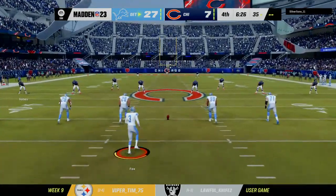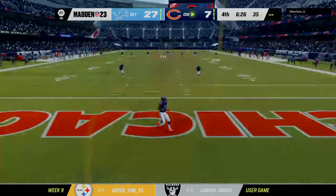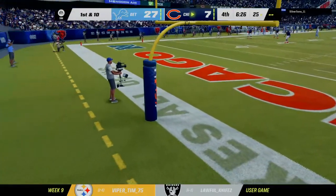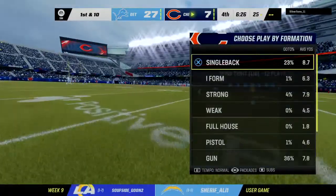Here are the Lions now as they line up and kick this one away. And this will be a touchback as that sails over the end line.